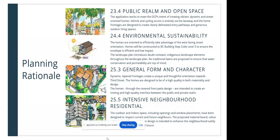Environmental sustainability, obviously, again, using the solar orientation of the homes, ensuring that we're providing an electric heat pump, no natural gas, and building to step 3 of the BC envelope code are all key features within the environmental sustainability profile of this home.